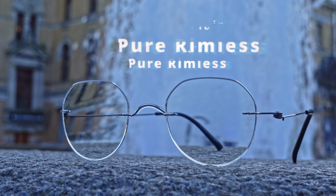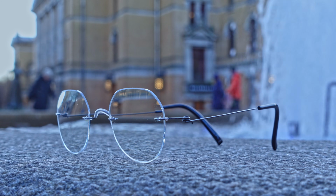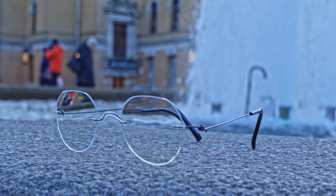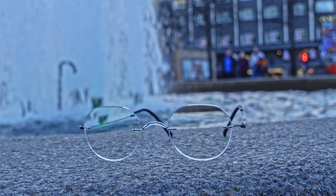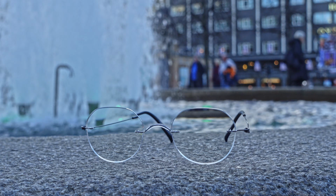These are as minimalistic as it gets, particularly due to the coiled screwless hinge, as well as the unique mounting system that these frames have to attach the frame to the lens. It's actually stitched together with a nylon thread, and that eliminates the need for plugs or screws, keeping them as simple as possible. And with rimless frames, usually the drill points and the bridge and the lugs are very noticeable by comparison to the rest of the frame, but not so here.